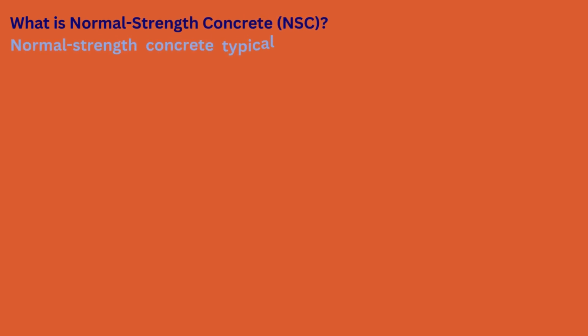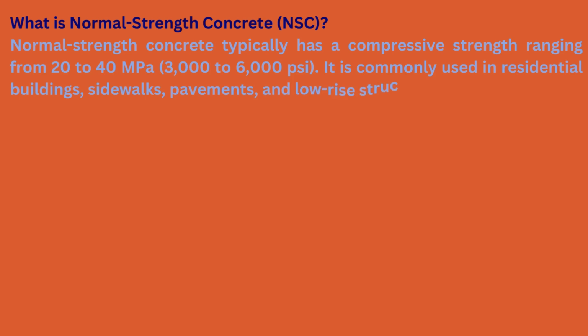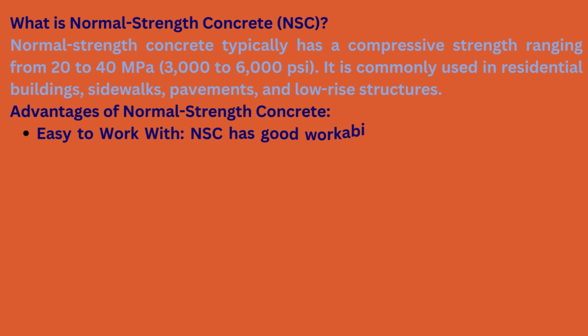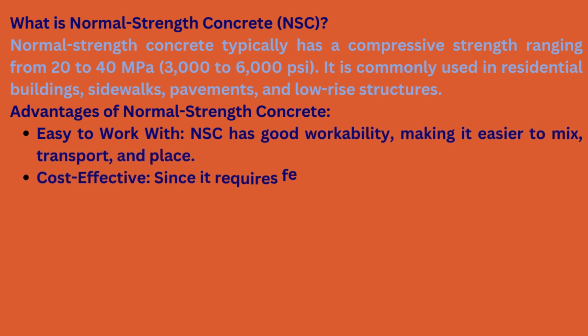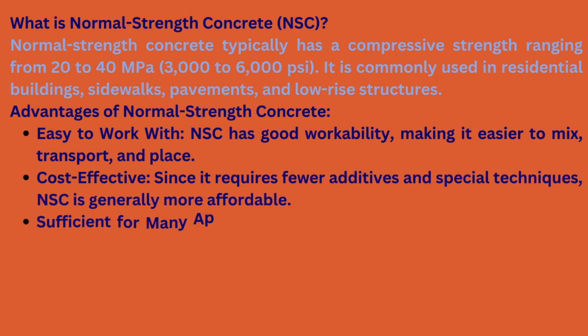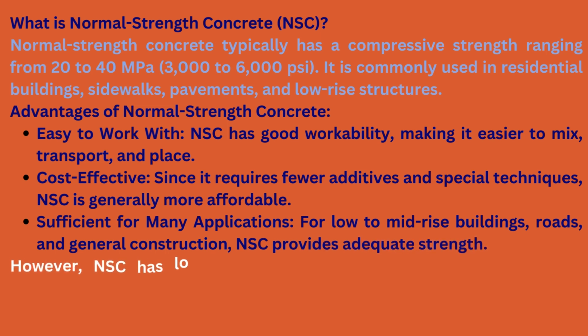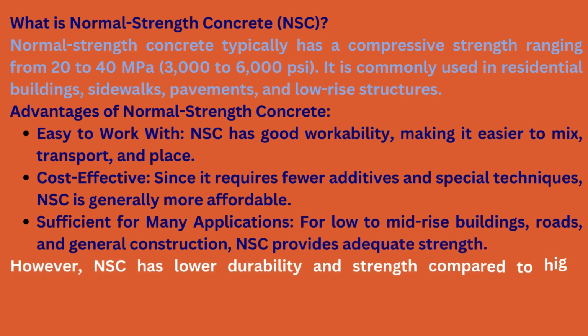Normal-strength concrete typically has a compressive strength ranging from 20 to 40 MPa, 3,000 to 6,000 psi. It is commonly used in residential buildings, sidewalks, pavements, and low-rise structures. Advantages of normal-strength concrete. Easy to work with. NSC has good workability, making it easier to mix, transport, and place. Cost-effective. Since it requires fewer additives and special techniques, NSC is generally more affordable. Sufficient for many applications. For low to mid-rise buildings, roads, and general construction, NSC provides adequate strength.